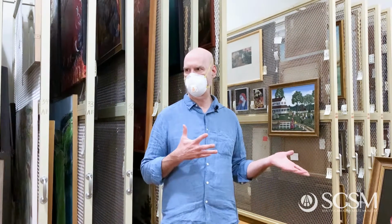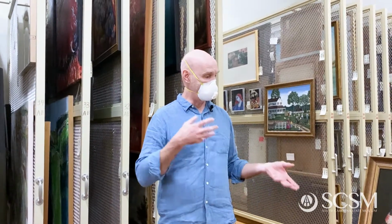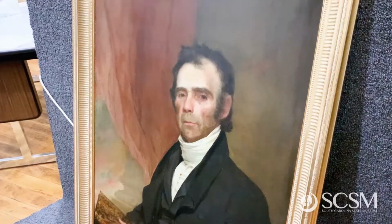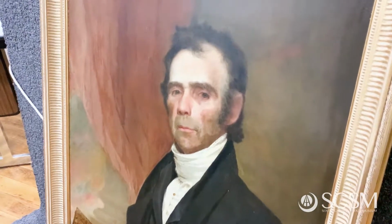I think what I enjoy is working for the artist, because I feel like that's really who I'm working for. They created this work of art, and it's been through a lot. It's been disrespected by repainting, materials have yellowed, and time has taken a toll. What I enjoy most is trying to honor the artist and get it back as close as we can to what they intended.